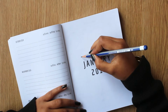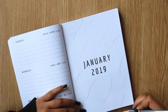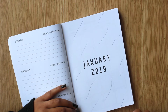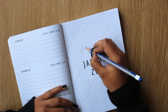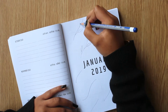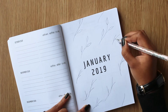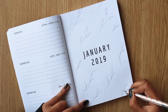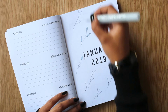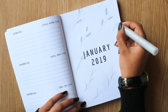Now let's get started. On this page, people usually like to make the feel of the month. Since it's the new year and the new month, I have seen that people usually draw fireworks and elements that are related to new year. But I wanted to go with the season theme, so since it's pretty cold in January, I wanted to use colors like white, gray, and blue. So I'm drawing leaves and painting them gray instead of green. I'm using Miniso acrylic paint to color the leaves. I'm pretty sure that this paint is not used like a regular sign paint, but I really love the color, so yeah.